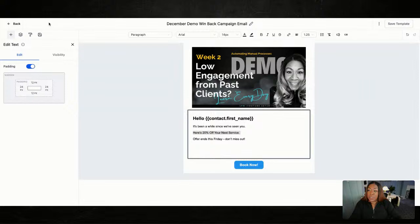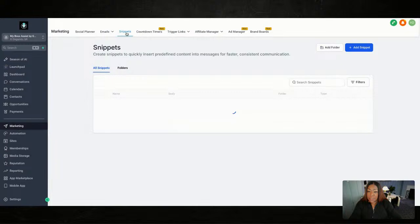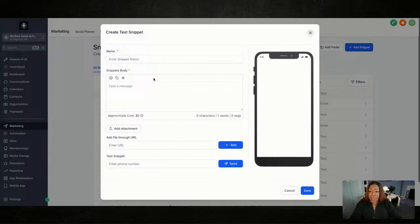The next thing we're going to do is set up a text message template. Now, text message templates are here under snippets. And so we're going to add a snippet, and this is going to be a text. And so here we can say 30-day demo win back campaign. And here we can do the customization on the text as well.